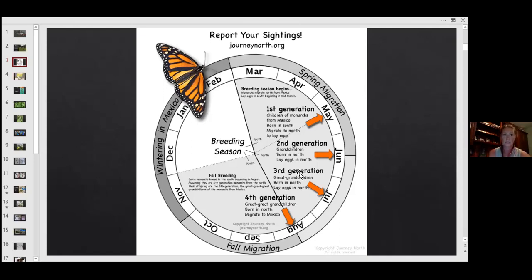And they're the ones that are laying their eggs in August. And those are the eggs and the caterpillars that I then collect and I raise and I tag, because that's where we are, August, September. The ones that we see now, the ones that I raise, are going to migrate all the way to Mexico. And their lifespan is up to 9 months, in which they make it to Mexico, they winter there, then they try and make part of the journey and start the cycle over again.